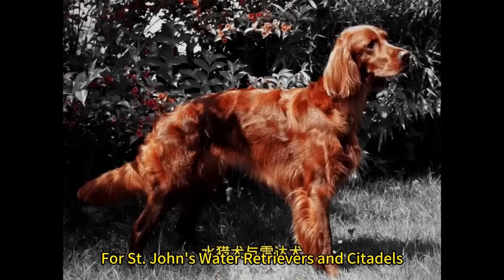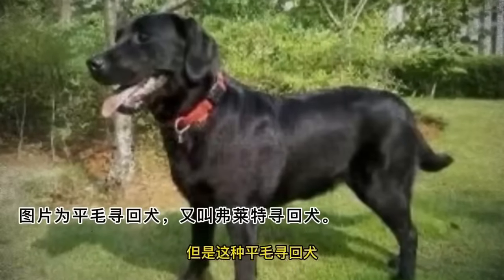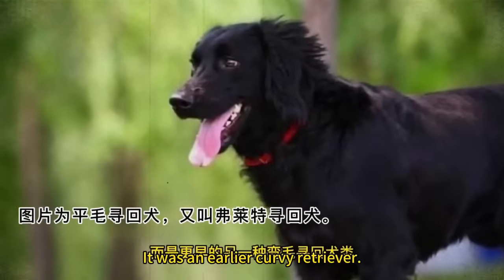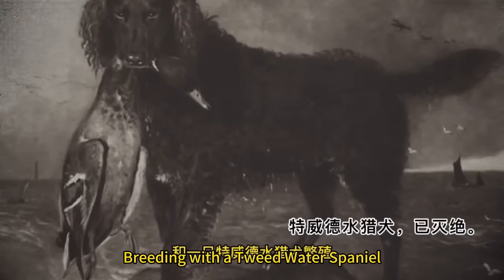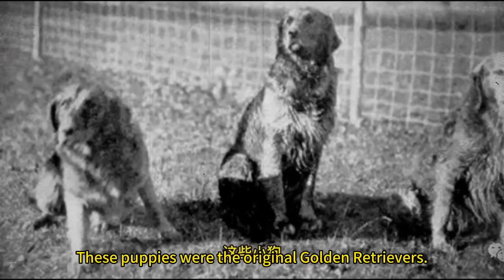Other ancestors include St. John's Water Retrievers and Setters, or an Irish Water Spaniel cross. But this flat-haired retriever, now extinct, is often mistaken for a black golden retriever. It was an earlier curly retriever. In 1868, Lord Marjoribanks used a Newfoundland, breeding with a Tweed Water Spaniel, and got a few yellow puppies. These puppies were the original golden retrievers.